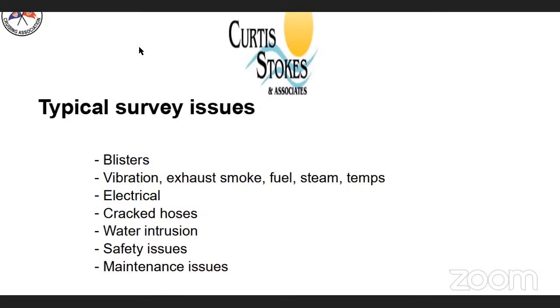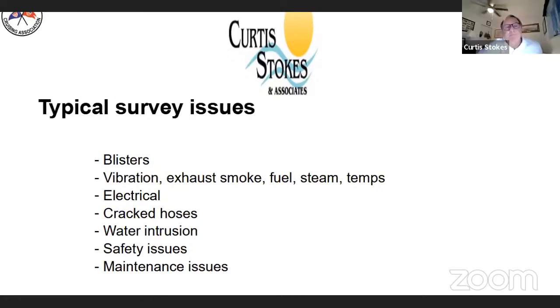All of these items are safety issues in one way or another. Yeah, true.